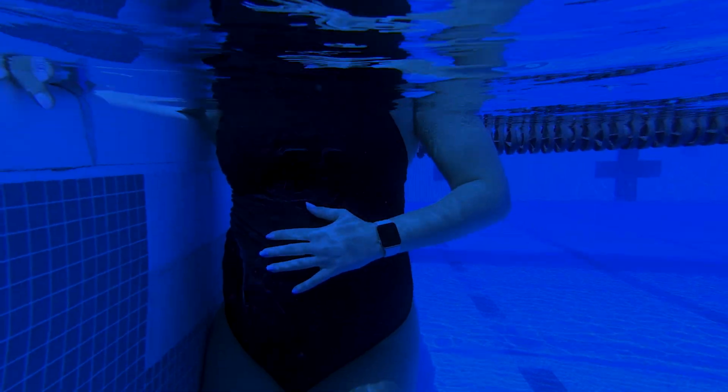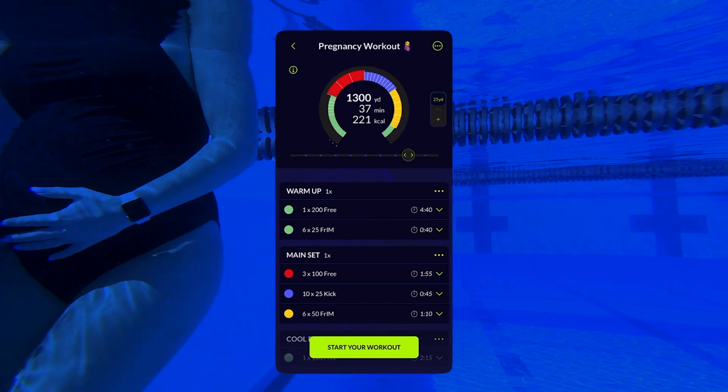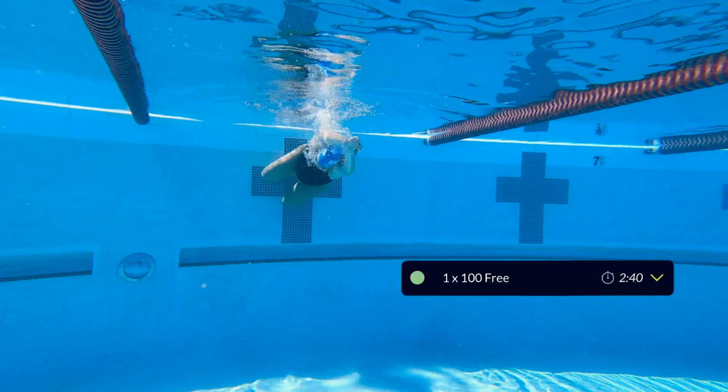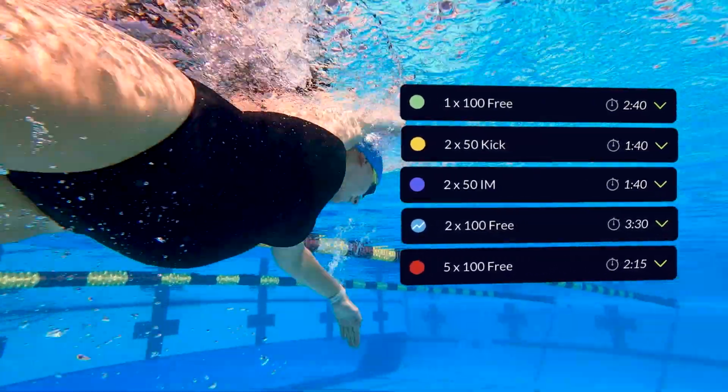All right, we're gonna jump in the pool. Let's do it. Today's workout is 30 minutes and 1,000 yards long. It can be modified for any level of swimmer. I wrote this in the MySwimPro app, so my intervals are personalized to my skill level based on what the coaching app recommends for me. You can always adjust these times to your speed.